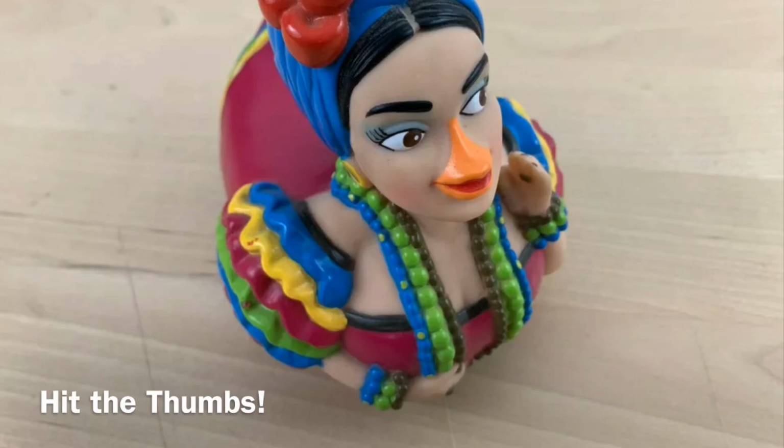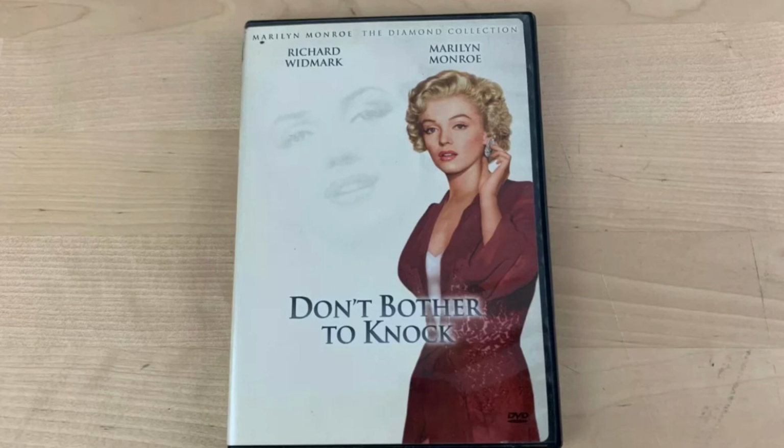It's a Celebrity Duck, 2001, Carmen Miranda, the Brazilian bombshell, samba rubber duck toy. And I just looked this thing up. I'm like, it sells on eBay. I can't believe it. I thought I was going to have to sell it locally, but we got $9.95 with free shipping for it. This item sold within 24 hours on eBay via promoted listings.